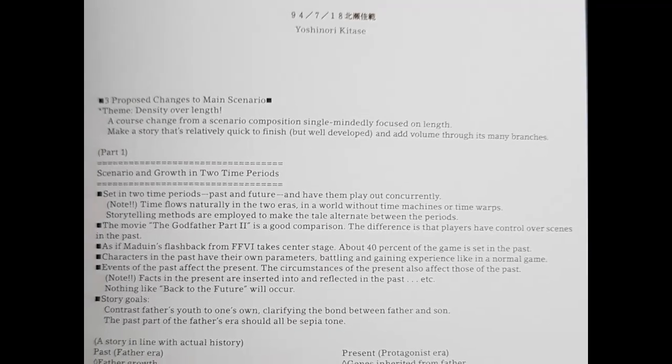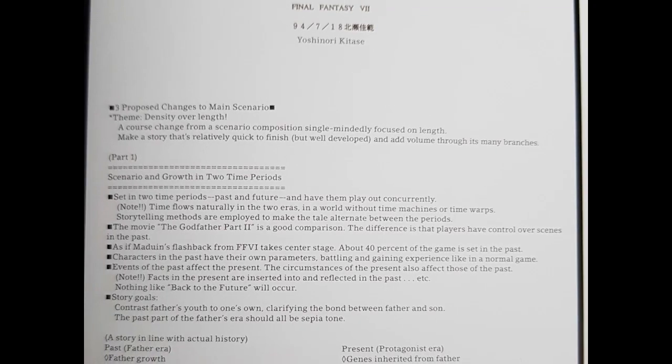And the most prominent example of this, which I really liked, is in the story development notes for Final Fantasy VII, in which I think it's Yoshinori Kitase talks about a dual timeline between Father and Son, which sees the player go back and forth between playing within these two chronologies for Final Fantasy VII.